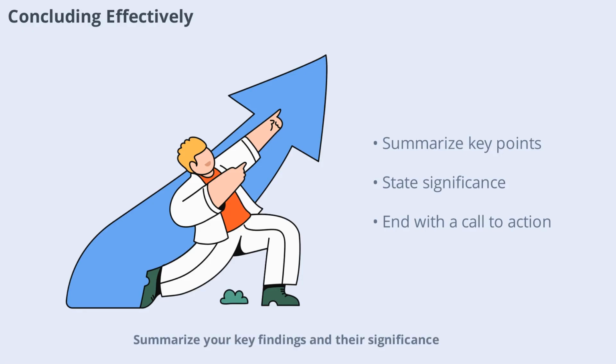A strong conclusion reinforces your main message and leaves a lasting impression. Summarize your key findings and their significance. End with a clear takeaway or a call to action, such as inviting questions or suggesting next steps. A memorable conclusion helps your audience remember your research and its impact, encouraging further discussion and collaboration.